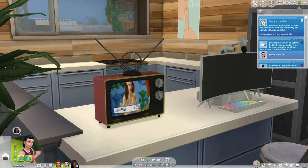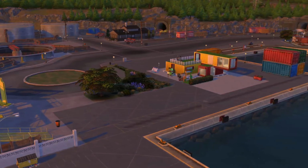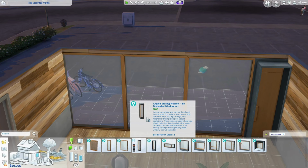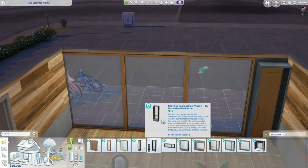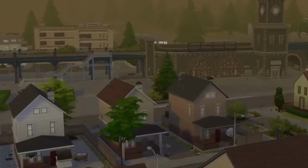I can see why this pack wouldn't appeal to someone who doesn't play challenges, but there are plenty of other items that make this pack worth it, as well as the cheap build items like the windows and doors that look modern but are way cheaper than some of the base game items. This seems to have been made with players and how they play The Sims in mind, which is more than can be said for some other packs.